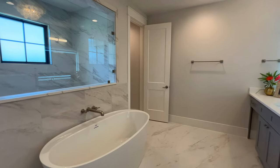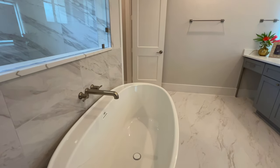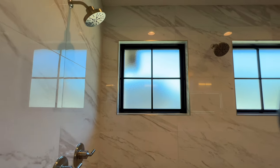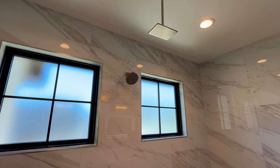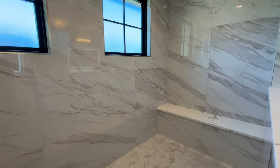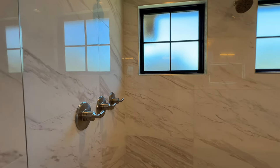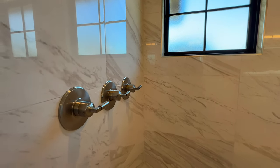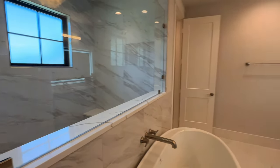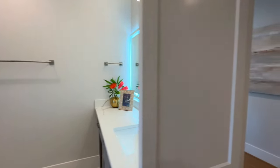And even inside of the primary bathroom, you have this oversized soaking tub. You have this large shower. Look at this. You have two shower heads plus a waterfall shower head, not to mention a built-in shower bench. You got two windows right here for natural light. And then look, you have three control temperatures right there. Wow, I absolutely love that. Even the tile shower surround, which is fantastic. And of course, right over there, you have your toilet.